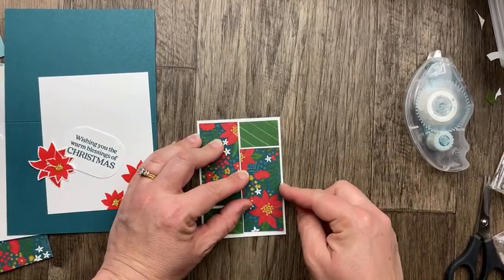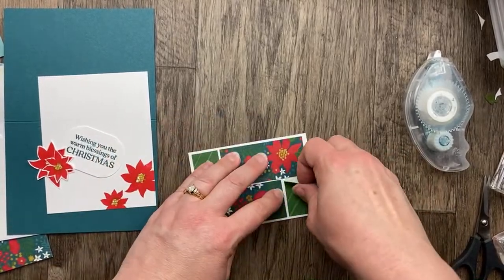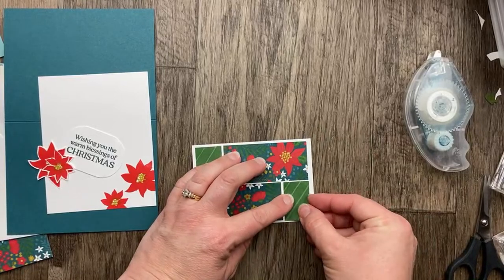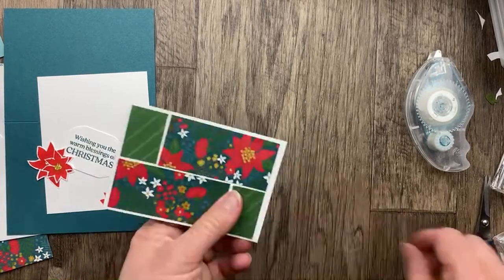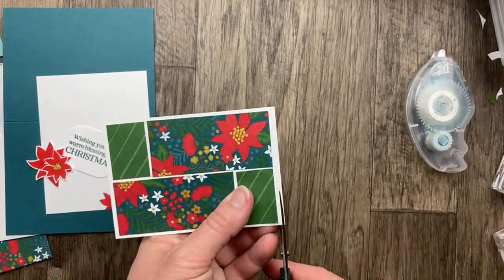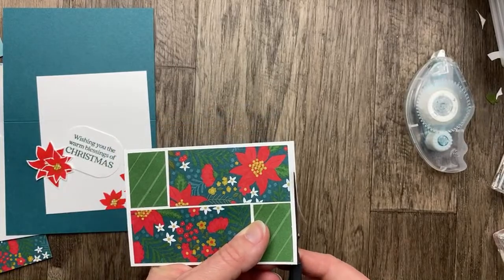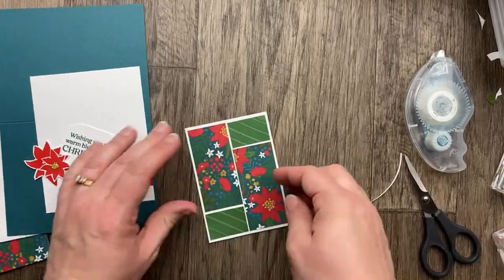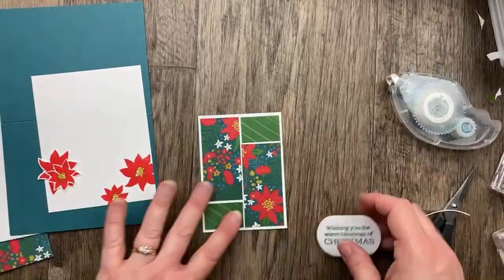I don't know why these are just not fitting. It's kind of driving me crazy. I keep peeling it off to fix a little. I don't know if my white cardstock is off. I'm going to do a little hand trim here. But when I made my sample, it fit perfectly, so I don't know. I'm probably just spacing them differently. It's going to get covered up in the middle, so I'm not going to fuss with it too much. So this is what we got going on.